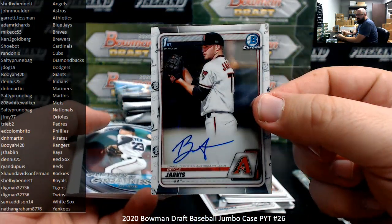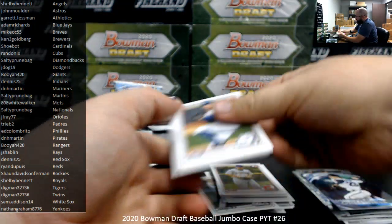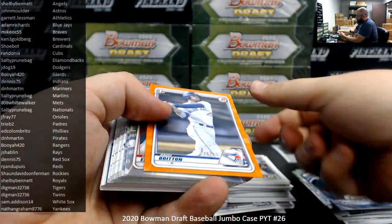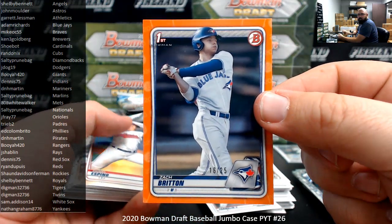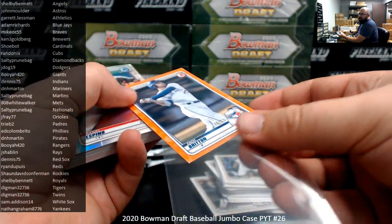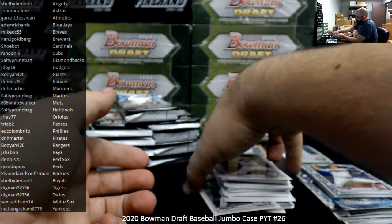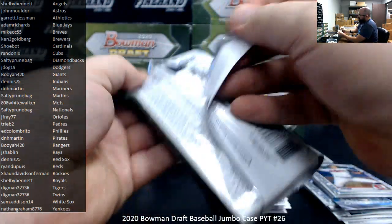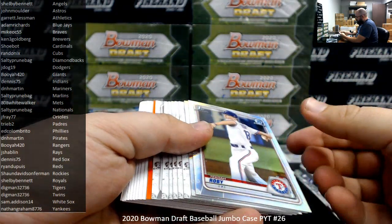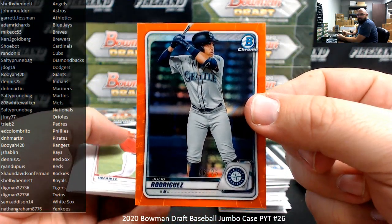Bryce Jarvis auto, Diamondbacks. Diamondbacks belong in a salty prune bag. Got an orange paper, Zach Britton for the Blue Jays, number 25, going to Adam Richards. See an orange refractor, Julio Rodriguez, Mariners, number 25. Mariners going to DNH Martin.